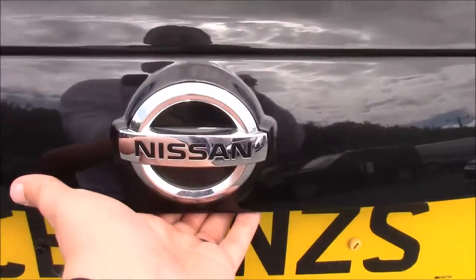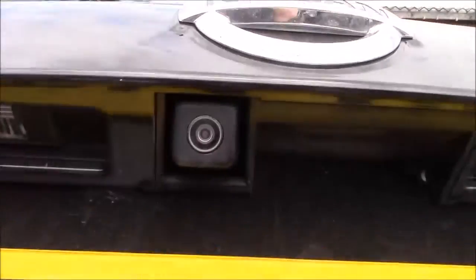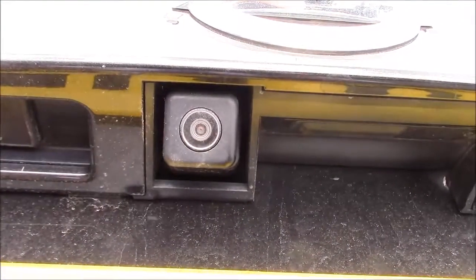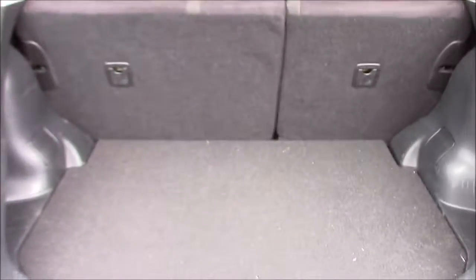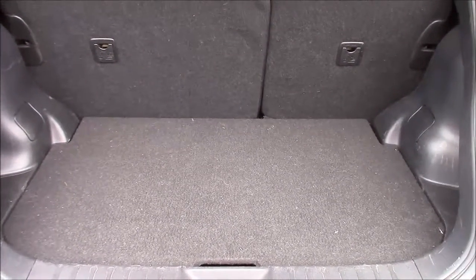If you open up the tailgate to the vehicle, and just underneath the lip here, you can see you have a colour reversing camera, which is displayed on the colour monitor in the centre console. This then opens up to show us the fantastic amount of luggage space available inside the boot.